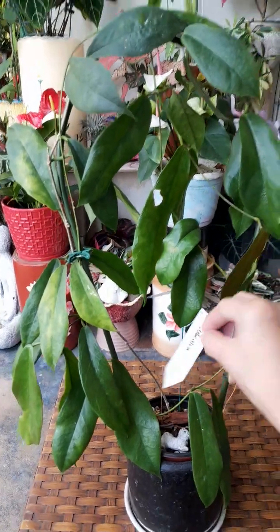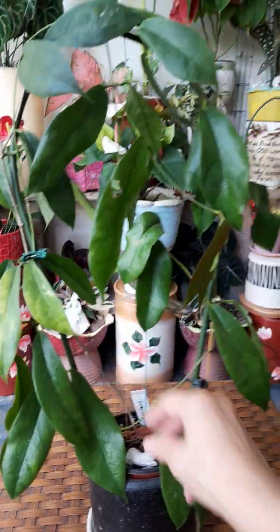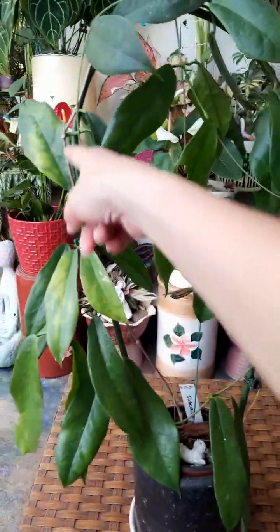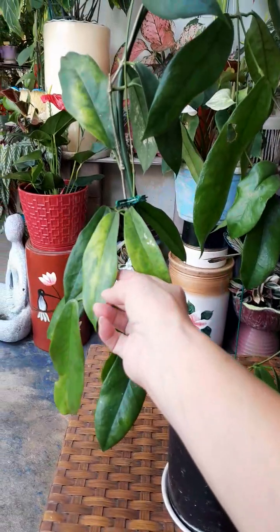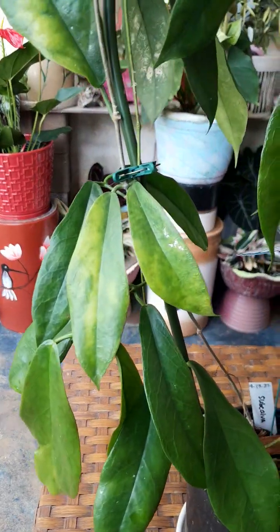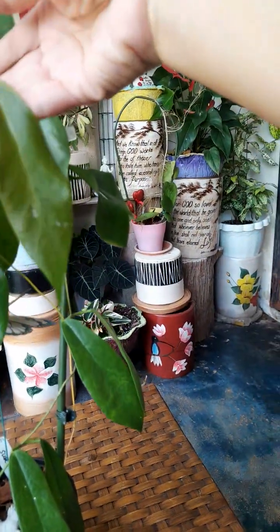My next one I'm gonna show you is called Subcalva. I got this on 4/23/2022, and this was also a mother plant because the lady that I bought it from was going off island. But it wasn't this big. It's maybe up to here, and now it has started growing and growing. I like this one also. The leaves are not as huge, but you know, it turns yellow green. I think when it gets sun stress, it turns yellow green, and they're so cute. There's a hole here because the bush cutter hit it, and it has a new vine.